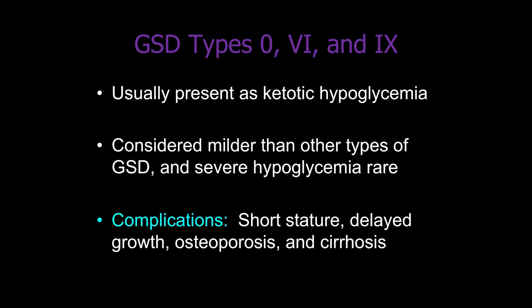And I think probably a lot of these kids are followed by endocrinologists and given a diagnosis of ketotic hypoglycemia and told that they'll grow out of it one day. But I think sometimes these symptoms can be mild to the point where it's a misdiagnosis. And kids often do seem to outgrow it because symptoms become even more mild once growth is complete. They still can have long-term complications if they're untreated or undertreated. They tend to have delayed puberty and delayed growth, and some of them end up short overall, so many of them don't catch up. They can have osteoporosis, and in some patients in type 9 in particular, cirrhosis has been reported.